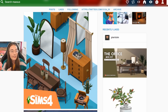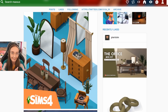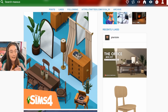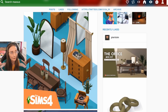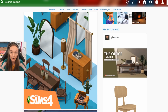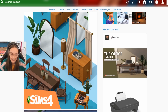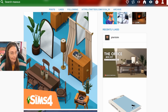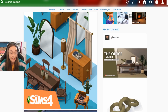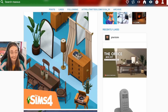There are, but one of them is a phonograph or a gramophone? A gramophone is what I mean. So there's a gramophone, and then there's also one that came with Get Together, but it's actually a 2 or 3 tile wide, big old school record player. I was merely talking about a single grid record player like the one that I showed in the video in The Sims 3. So this I cannot wait for, because you know what, I'm a really big fan of records.